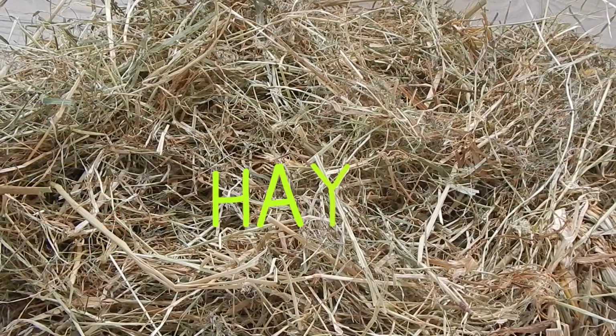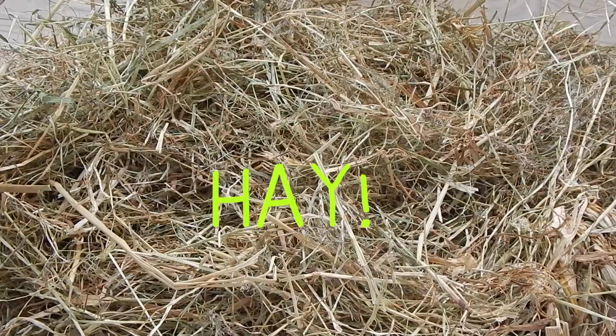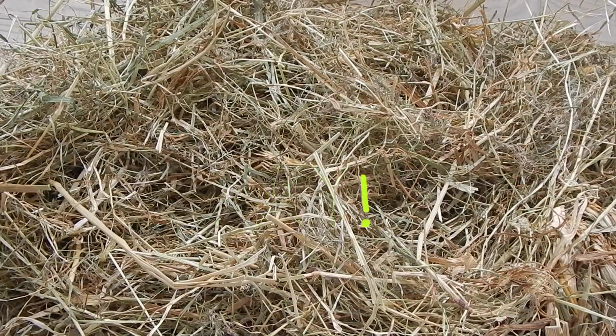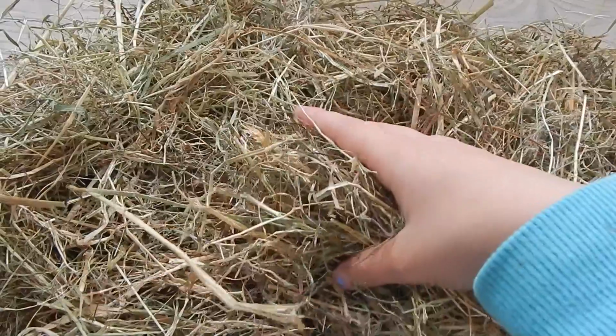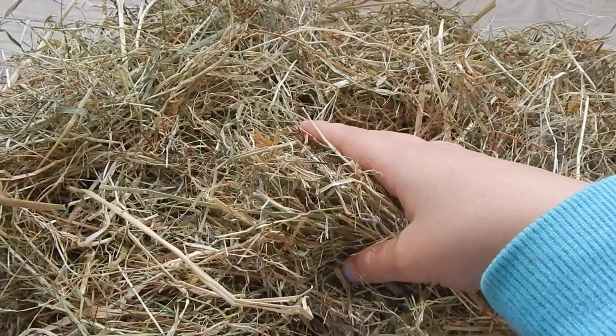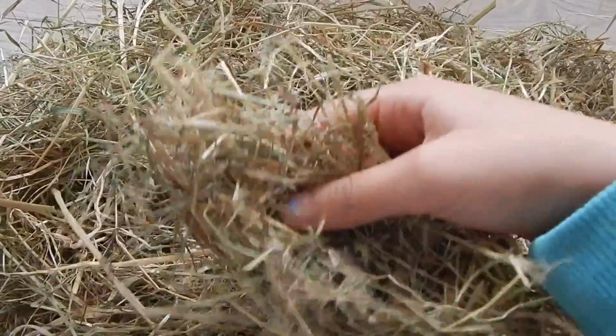So hay is the first thing on Minstrel's diet. It is extremely important because a guinea pig's diet is 80% hay, so this is the hay that she's currently on. Seeing as I've only had her a week, I haven't had time to find a local supplier of farm hay. So at the moment she is on shop bought hay, but this is what it looks like.